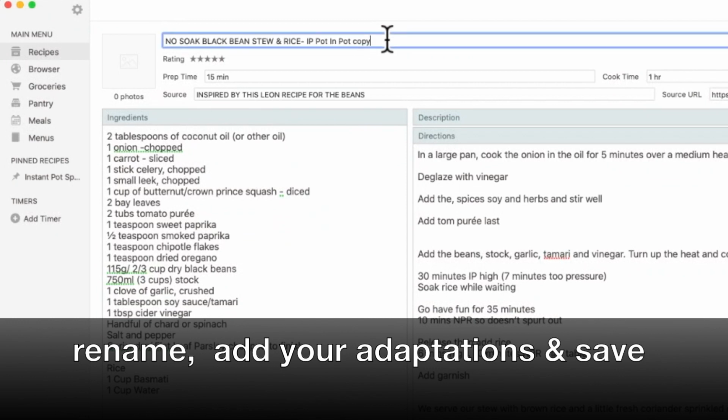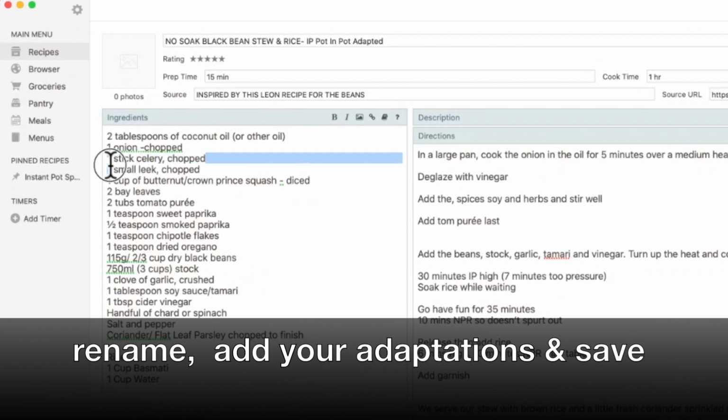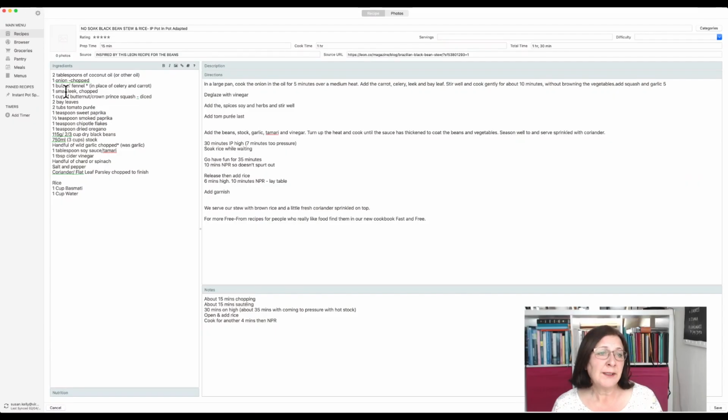So I will change that now and I'll just call it adapted for now, and then I'm going to take out the carrot, and I'm going to make it into 1 bulb of fennel. Put a little star there so I can tell what I've adapted in place of celery and carrot. So there we are, I've adapted it slightly there.